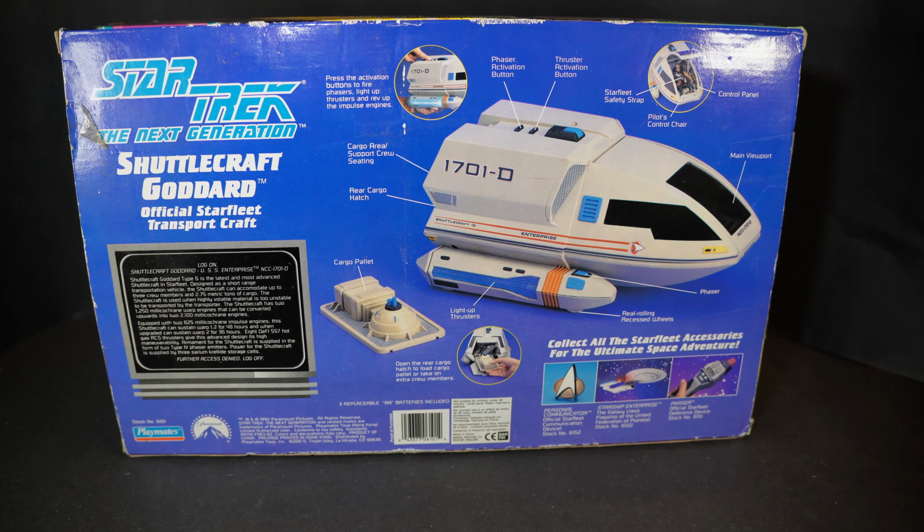Shuttlecraft Goddard, USS Enterprise NCC-1701-D. Shuttlecraft Goddard Type 6 is the latest and most advanced shuttlecraft in Starfleet. Designed as a short-range transportation vehicle, the shuttlecraft can accommodate up to 3 crew members and 2.75 metric tons of cargo. The shuttlecraft is used when highly volatile material is too unstable to be transported by the transporter. The shuttlecraft has 2 1250 millicochrane warp engines that can be converted upwards into 2 2100 millicochrane engines. Millicochrane is a measure of warp field strength, if I remember correctly. Equipped with 2 825 millicochrane impulse engines.